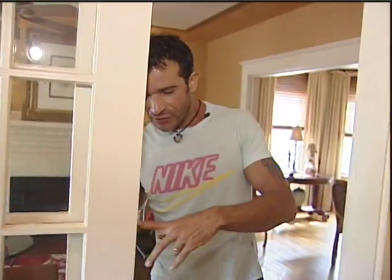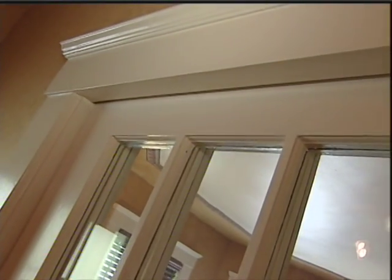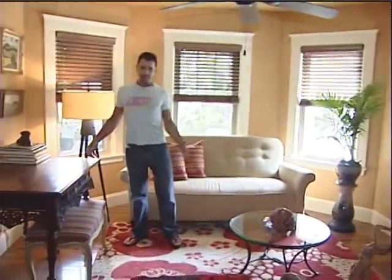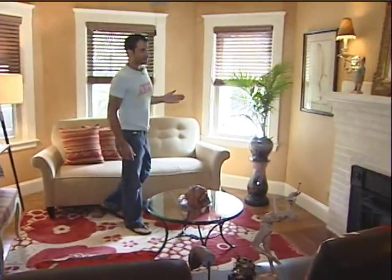I installed these French doors after I found them in the garbage. And rather than have them swing in or out of the room and take up valuable floor space, I installed them on a closet track, which I recessed in the trim. And because this door is stationary, it acts kind of like a wall for the desk that's on the other side. Now the first thing that you notice when you come into the living room is the fireplace.